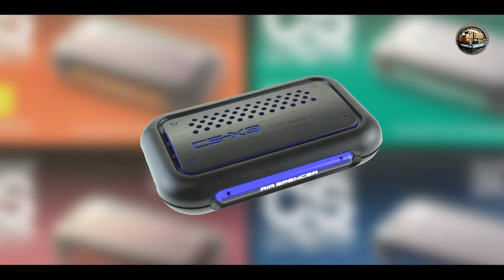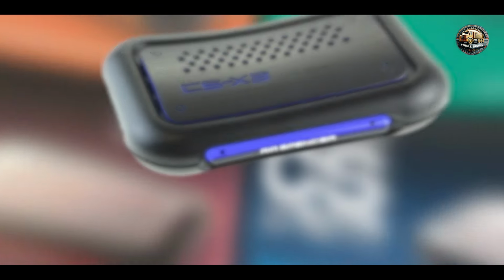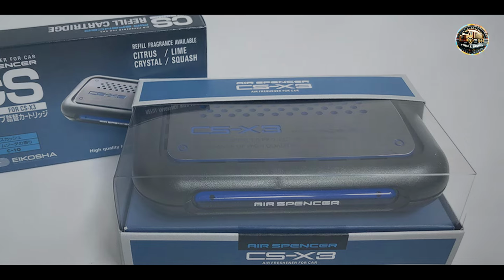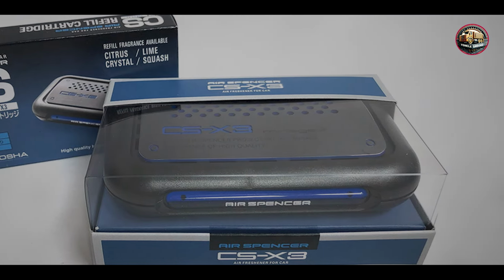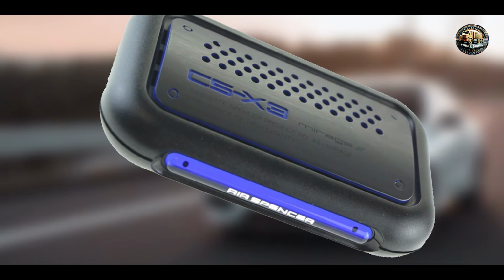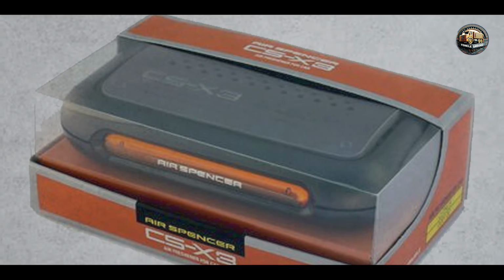Key features. PURGGO uses 100% activated bamboo charcoal to naturally filter and absorb odor particles from your vehicle. It's chemical-free, fragrance-free, and hypoallergenic, making it safe for children, pets, and allergy sufferers. The design is simple and low maintenance, hanging discreetly from your car's headrest.